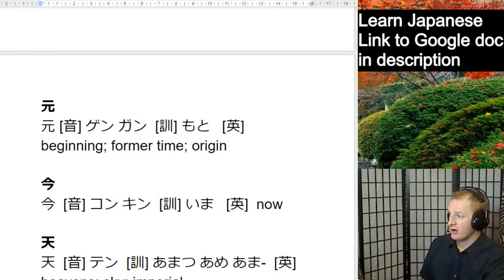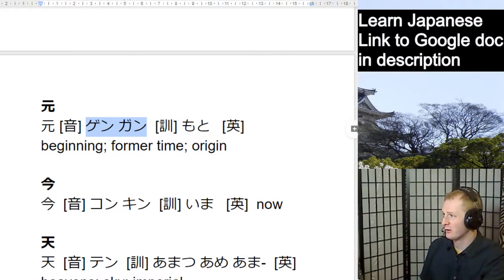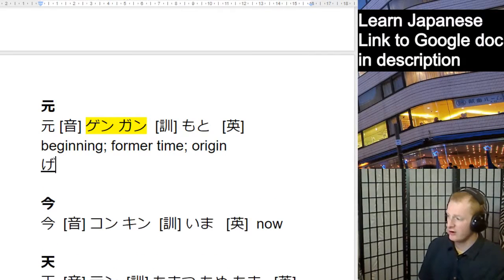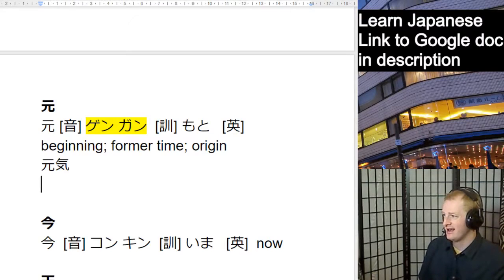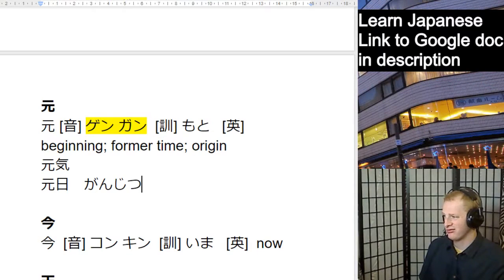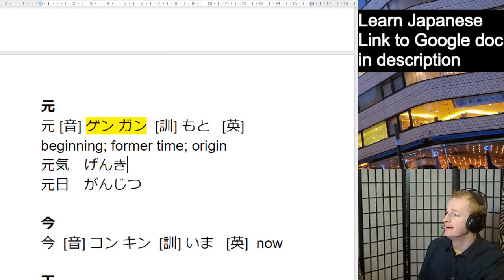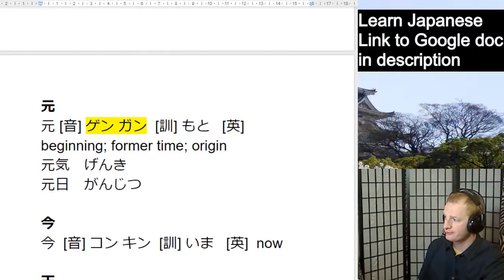Next, some of you will recognize this as the gen from Genki. I don't think it's really worth learning gun here, and it's not even really worth learning moto, because basically the words you're going to have to read this in are Genki and maybe Ganjitsu. They're probably going to write the furigana above Ganjitsu, but Ganjitsu is another way to say New Year's Day. Genki is basically the only time we need to know this.